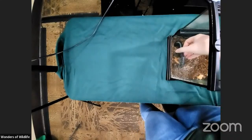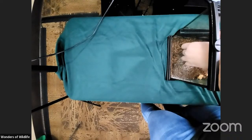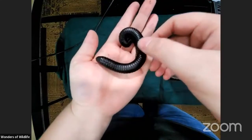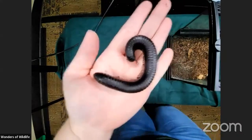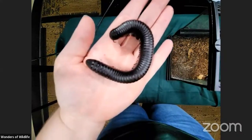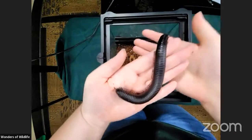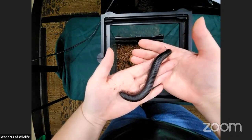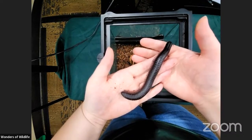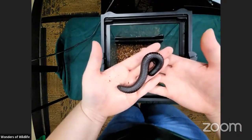Does anybody have any guesses in the chat what our decomposer friend might be? I'm going to put his container below us. I'm seeing a centipede, millipede. Yeah. So these guys are giant African millipedes.